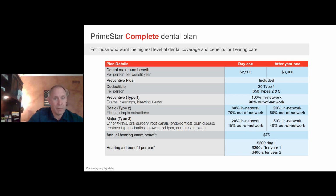The reason being, again, bigger benefit, but also hearing aid coverage. So with this one, you've got $2,500 now first year. So that's an increase and a nice boost to the max benefit. $2,500 first year, up to $3,000 in year two. And again, preventive plus included. So all of that max benefit goes to your basic and major services. Preventive's all covered, not included to the max. So deductibles similar, 0 on preventive, 50 on your type 2 and 3. We go 100% on your preventive care in network, 90 if you're out. And then those basic services, it's 80 up to 90. So really rich coinsurance on this one.